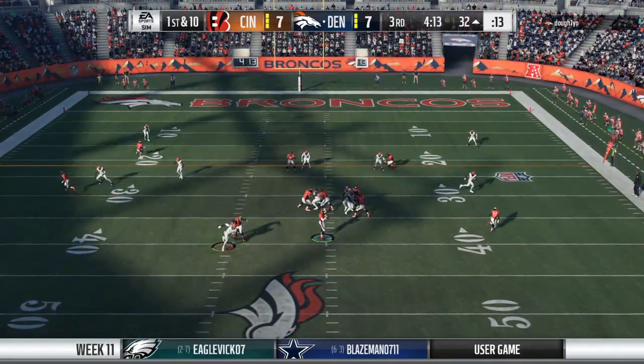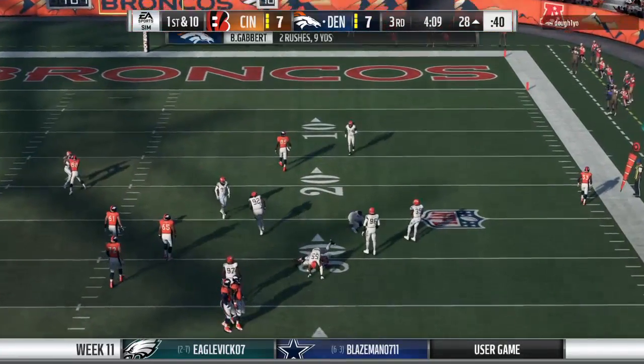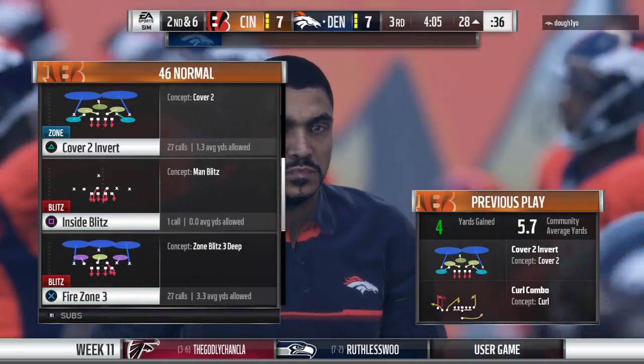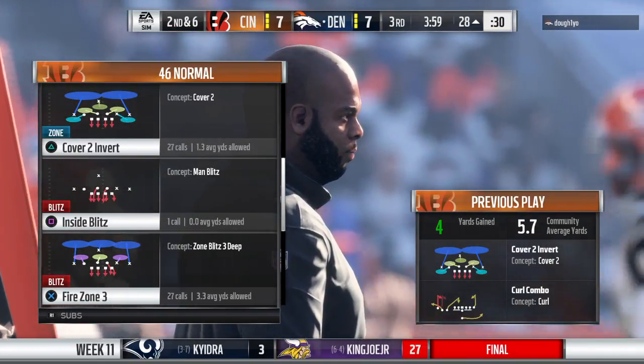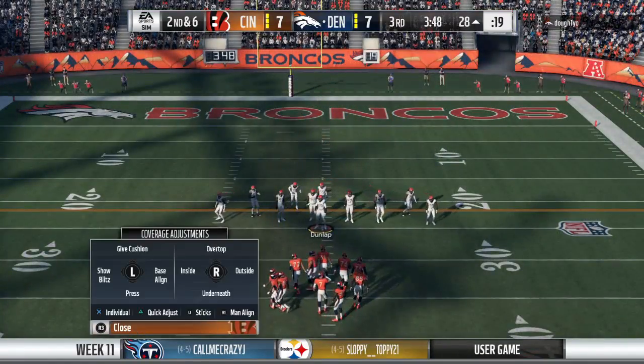On 1st and 10, Gabbard. Escaping the pressure right. And he'll go down at the 28. He'll wind up getting right about 4 there on the scramble, and it's second down. How about a tip of the cap to the defense? They're working against a very mobile quarterback, but all day long they've kept him under wraps. And on that play, they held him to a short gain.